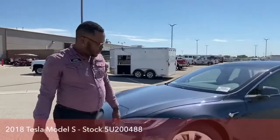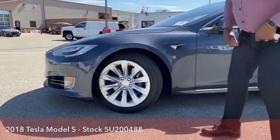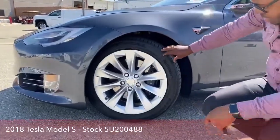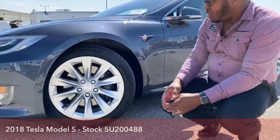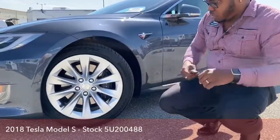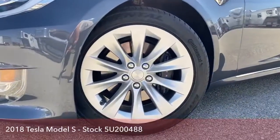Okay, as we continue, we're going to check out the tires on here. We got 19 rims, so it's a 245/45/19. Pretty awesome. Nice big tires here. Very good on the road.